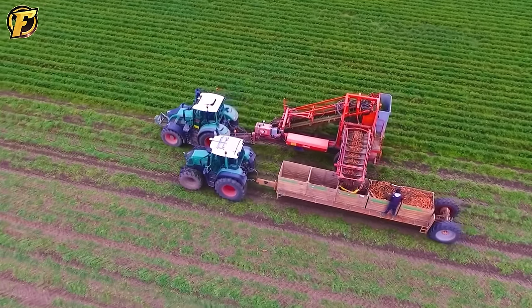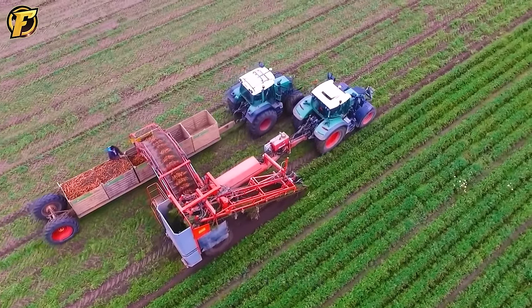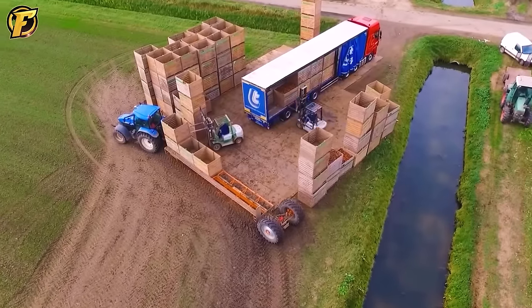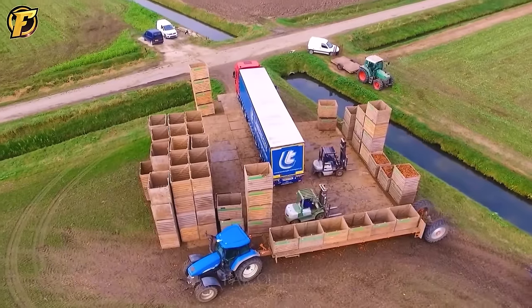Modern carrot harvesters are one of the most important tools in agriculture, helping farmers harvest carrots quickly, efficiently, and optimally to minimize losses. They are designed to reduce damage to carrots during harvest, meaning carrots are harvested of higher quality and with less damage.